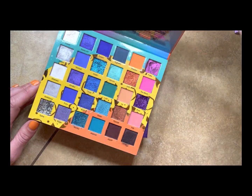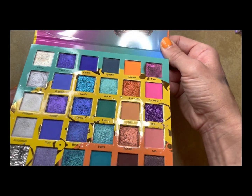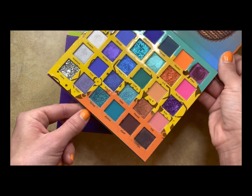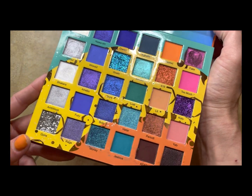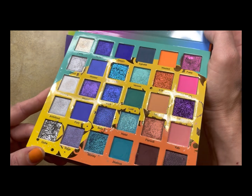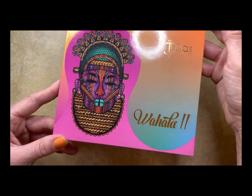Walhalla 2. This is another one that I wanted to love. Look at that. They have a multi-chrome in here. And even this one on the bottom is kind of a multi-chrome, or at least a strong duochrome. But again, I just can't force it. It's just not there for me. So, goodbye.